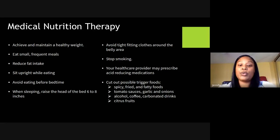And you can also speak with your healthcare provider, and they may prescribe some acid reducing medications. You want to cut out possible trigger foods like your spicy food, the fatty foods, the tomato sauces, the garlic, the onions, alcohol, coffee, carbonated drinks, and citrus fruits.